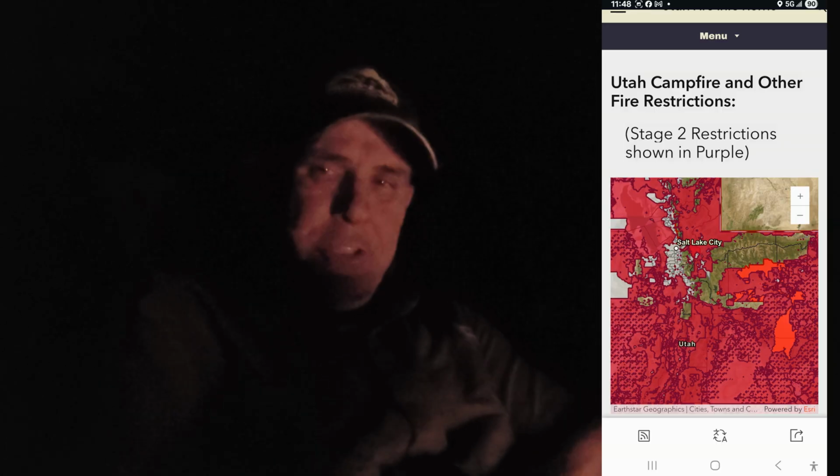So I checked before I left to make sure. And the information on the utahfireinfo.gov website showed the whole state has no fires except the Uintas. So I got a fire tonight and I'm enjoying it.